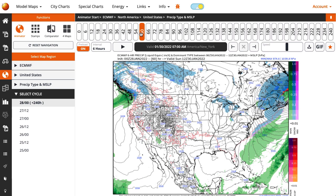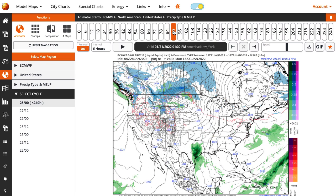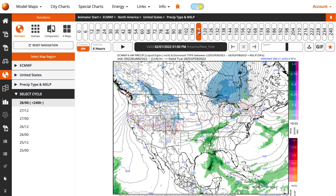For Sunday, everything dries out. Look for temperatures to range from the single digits to lower teens and high temperatures in the lower 20s. On Monday, high pressure will be in control with scattered cloud cover. Look for lows in the single digits and highs in the lower 30s. On Tuesday, look for high pressure to exit with more of a southwesterly wind, maybe a little fog in the morning. Look for lows in the upper teens over the interior to lower 30s along the coast, and high temperatures in the upper 30s to lower 40s.